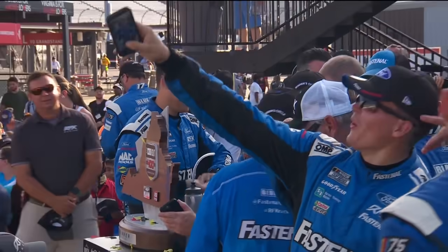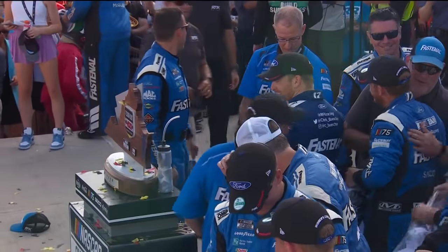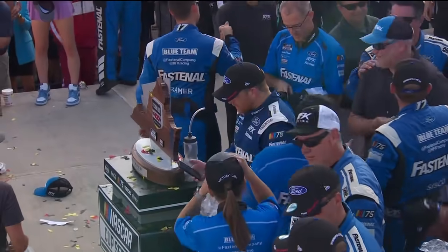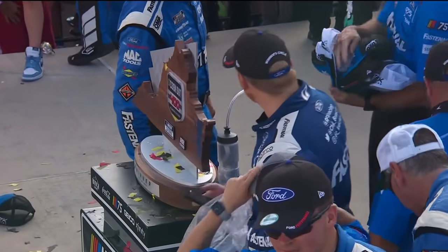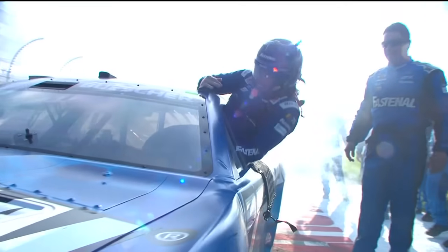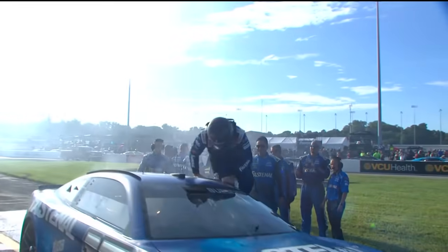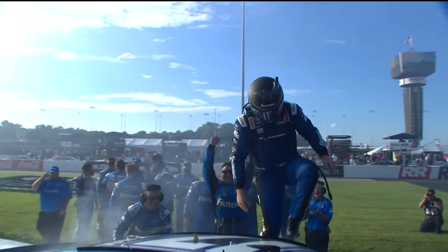That's a car that wins this race, which would have been a bit of a surprise to me after watching that first stage. Remember, Kyle Busch started 2nd in the race. Chris Buescher, who's in victory lane, started 26th. So a lot of work put in by the 17 team. And, of course, to the victor go the spoils. And right now they're celebrating.